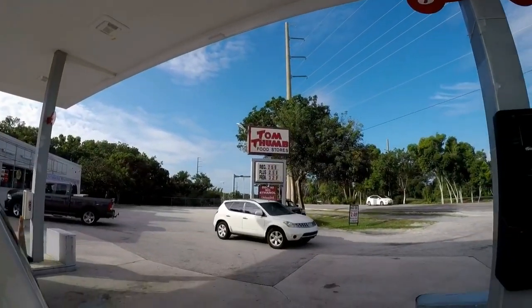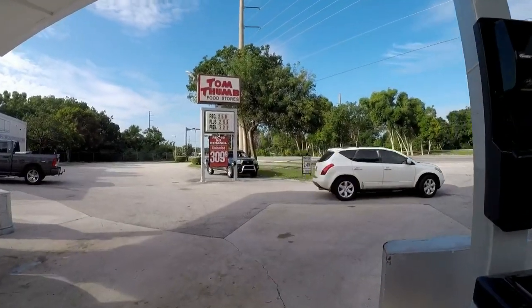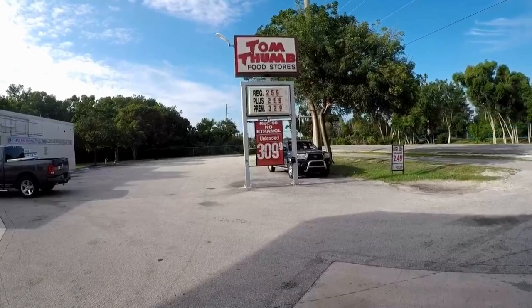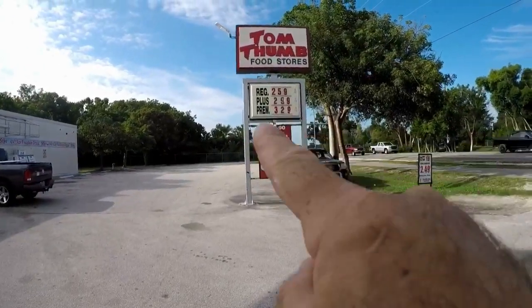Let's do this. We are here on the north end of Key Largo at the only gas station that has what's called Rec 90 fuel, ethanol-free fuel where you can put a boat. So, I'll show you. That's the sign. This is a Tom Thumb. The red sign down there says Rec 90. This is literally the only gas station on the north end of this island where you can put fuel for your boat if you're trailing it.